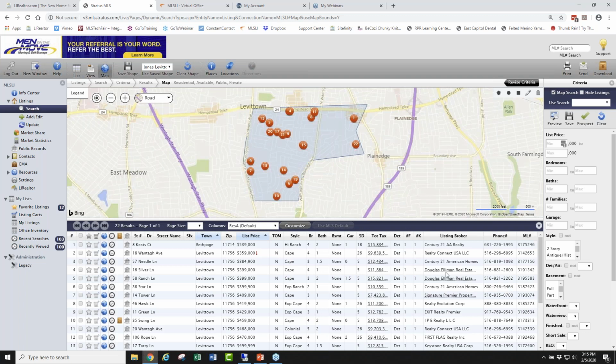Okay. Now, when you're looking at properties in the map views, there are a lot of things you can do to make it a little bit easier. And one of them is to just toggle these sections out of your way.